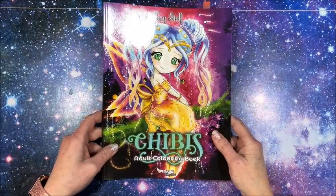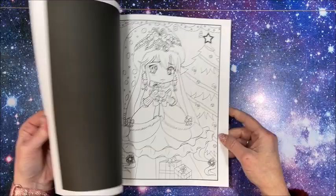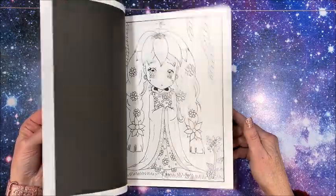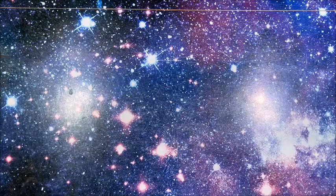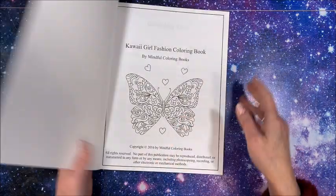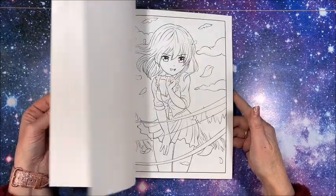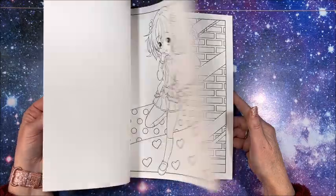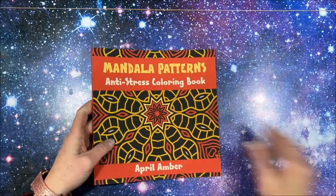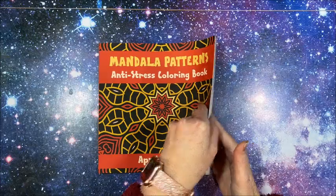Then from Pegasus coloring book, Tiny Stealth, I think. Chibis. We have Kawaii Girl Fashion, and this is by Mindful Coloring Books. Then I have a bunch of April Amber coloring books. She, or they, I think it's a company, has some mandala coloring books out. This one is Mandala Patterns.